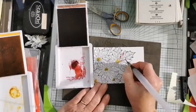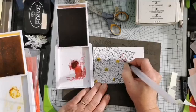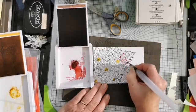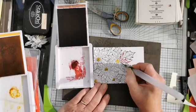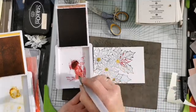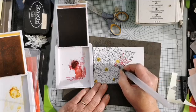I'm just following the artist. I don't have to be an artist because someone has got there before us. They've done all that work for us so that we don't have to.